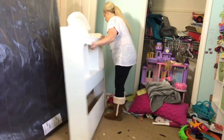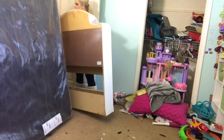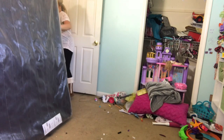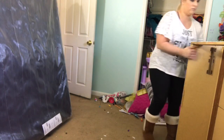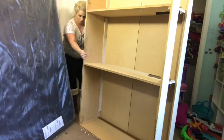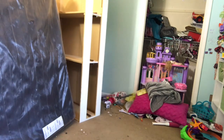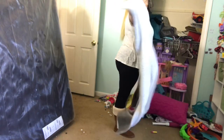Okay, so now I am going to attempt to get all of this stuff out. This part's not heavy at all, but the actual frame of the bed, this right here, is super, super heavy. Even after taking out the drawers, I'm like, oh. And also trying to figure out how to get it out of the door. But I got it. I got it all by myself. I was so proud.